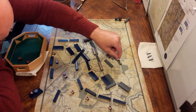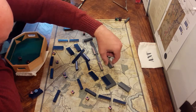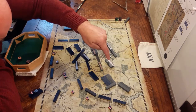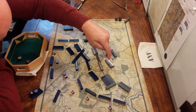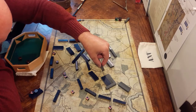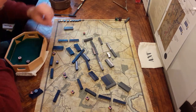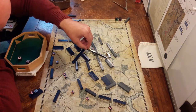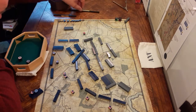Things are going well. So the baggage train is going to move up here right behind this guy and flip up. So now the baggage train is deployed. Since it's deployed and Ewell hasn't moved, Ewell can now recover to spent. He can rally to fresh. McLaws is outside of... No, he's outside of range.